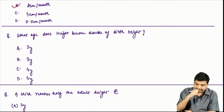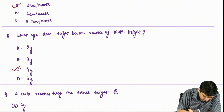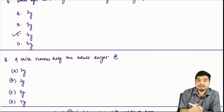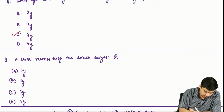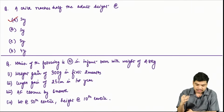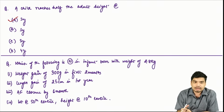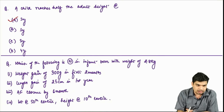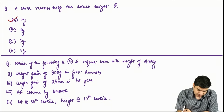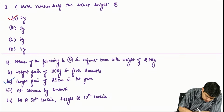Then comes: at what age does the height become double of birth height? The answer to this question is option C, 4 years. And a child reaches half the adult height at? The answer is option A, 2 years. And the last question: which of the following is normal in an infant born with a weight of 2.8 kg: a weight gain of 300 gram in first 2 months, a length gain of 25 centimeter in the first year, anterior fontanelle closure by 6 months, or height at 50th centile and weight at 50th centile, height at 10th centile? The answer to this question is option 2 or option B.